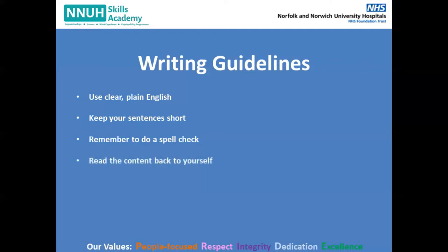Read the content back to yourself. Does it make sense? Are your points clear and easy to understand? Would you understand it if you were reading this back to yourself and another person had written it? Check, check, and check again. You can't check your work enough times, and it's really, really vital the work is checked a lot more than once before handed in.